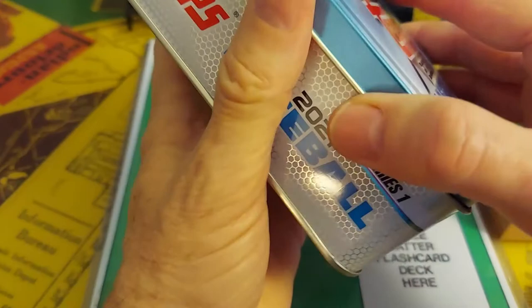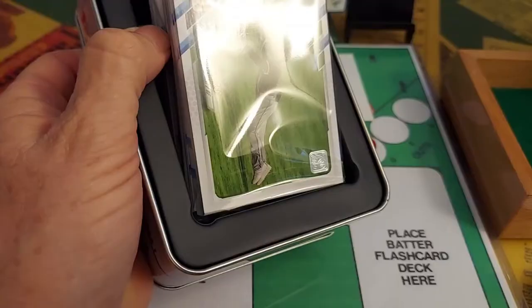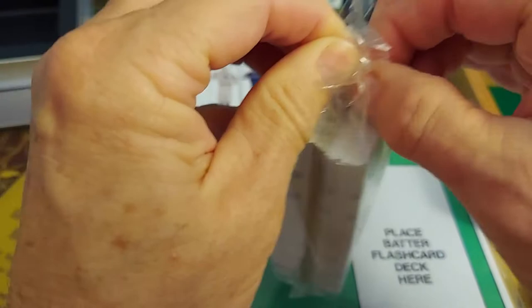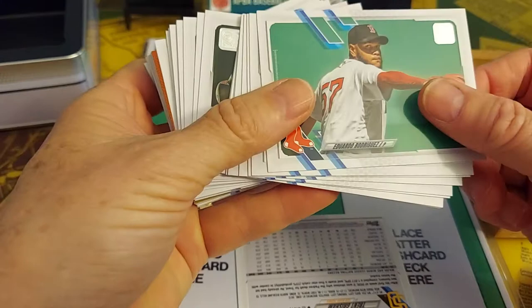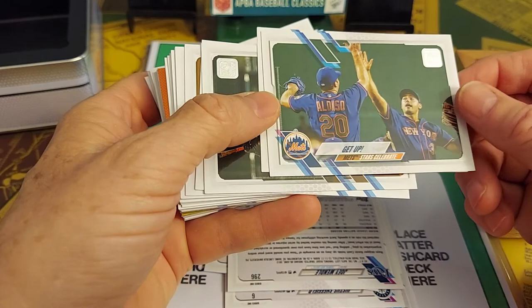And let's see what we've got in here. So I think there are 75 cards plus some inserts. And let's start off with Trent Grisham having a good year with the San Diego Padres. We've got Eduardo Rodriguez. He was not in Series 1. Joey Wendell, Tampa Bay. They just acquired Nelson Cruz from the Minnesota Twins. That might just get them over the top.